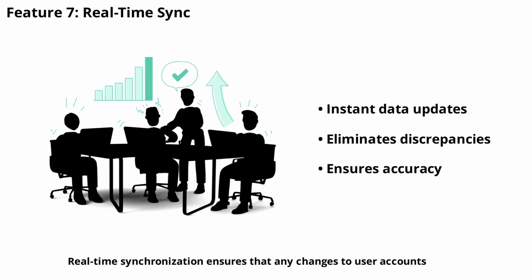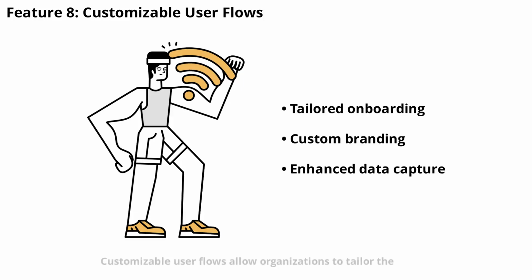Real-time synchronization ensures that any changes to user accounts or lead data are instantly reflected across all connected systems. For lead tracking, this means that updates to lead status, contact information, or user permissions are always current. Real-time sync eliminates data discrepancies and ensures that your sales and marketing teams are working with the most accurate information at all times. Customizable user flows allow organizations to tailor the SSO experience to their specific lead tracking needs.